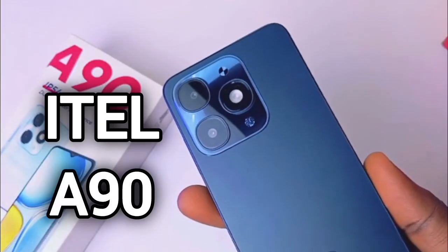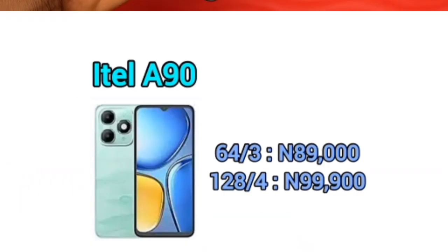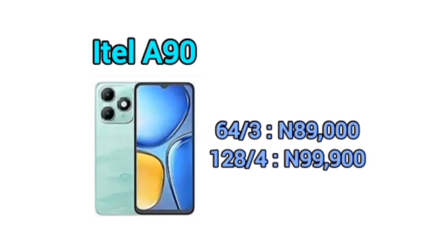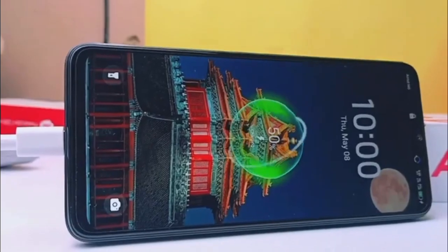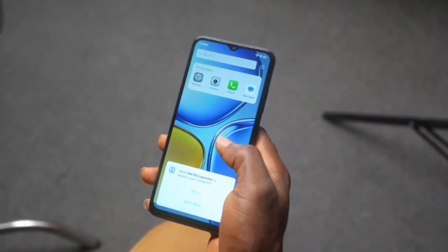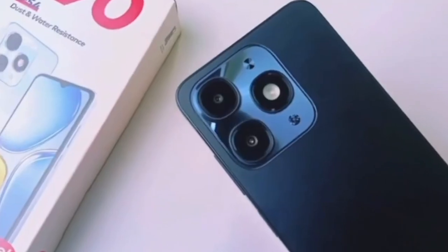This is the Itel A90 and is the latest entry-level smartphone you can get right now. Retailing at 90,000 naira or about $60, it comes with a 90Hz display, 15W fast charging, and much more decent features which I didn't even expect to see at this price point. So, should you buy it?